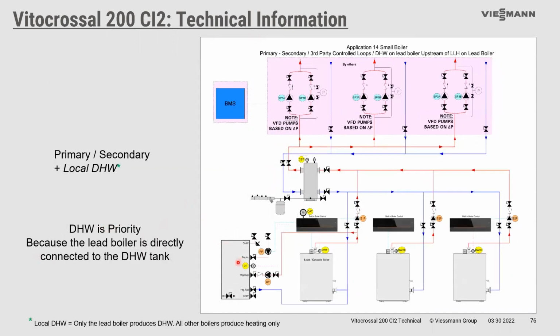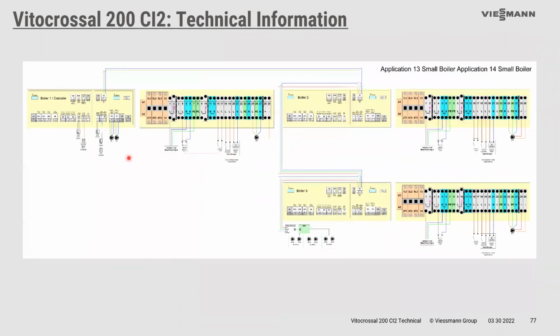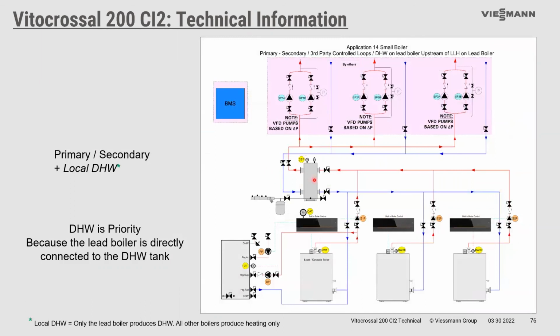Again, if we want priority on the domestic hot water, we can put it on that local boiler, on the cascade lead boiler, and then we get the priority back. The rest of the boilers can be doing heating. Again, from a pipe or electrical perspective, everything that's in the field is connected to the lead boiler. We do have a boiler pump on each boiler, and we have a boiler pump on each boiler because we're using primary secondary. So they have a boiler pump.